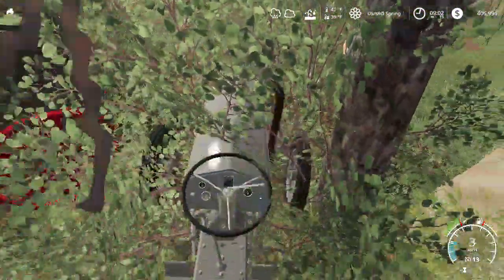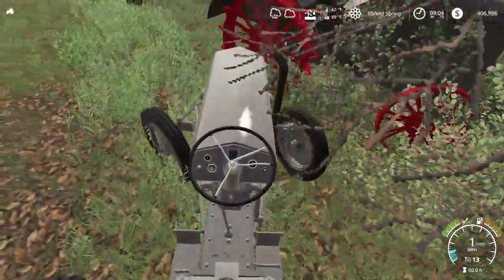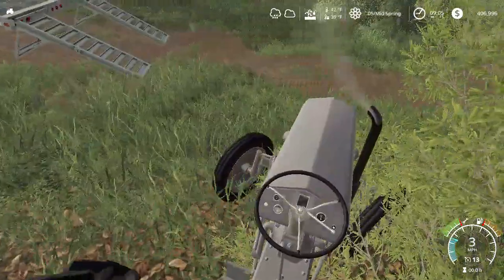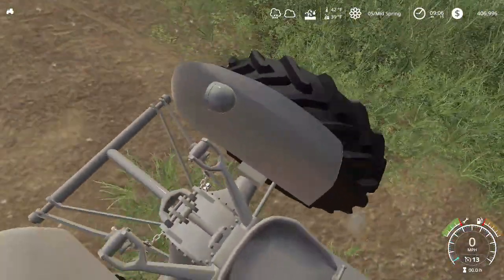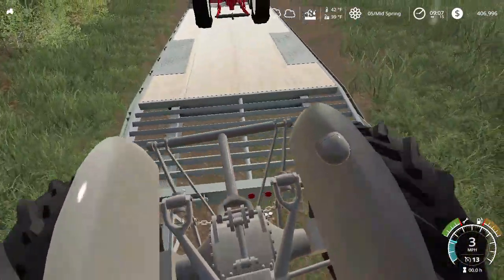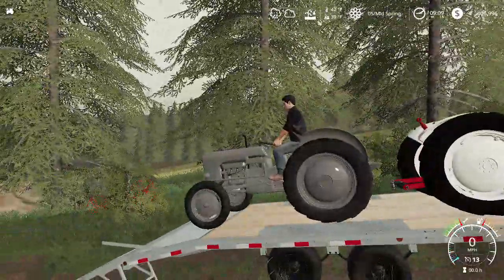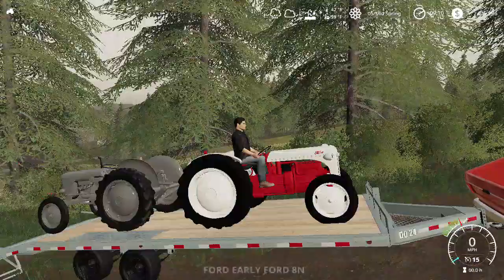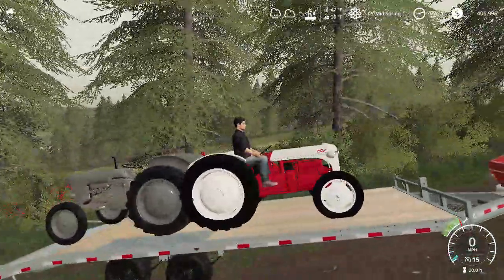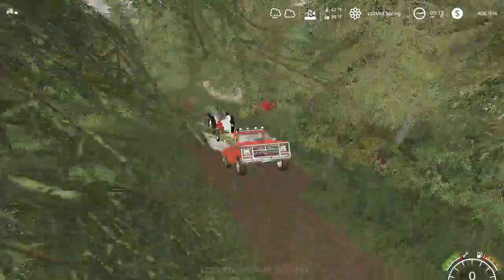So I'm gonna put this thing into reverse and back it up. Let's get a metal tire track. We're actually gonna back this tractor right up onto our trailer. And I think we're actually gonna move the Ford back up. We have room, and we're just gonna take these two and come back to get the steel wheeled one, because that tractor is really heavy.